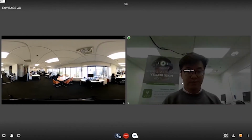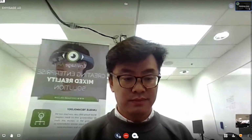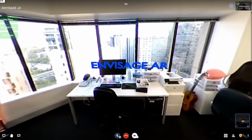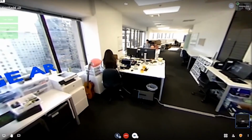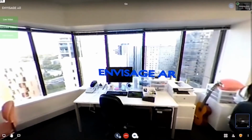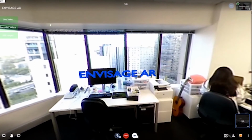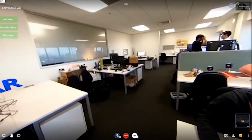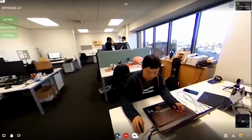When you log into the system, you'll see the user interface is very similar to Zoom. However, when you click the 360 window, you can actually pan around and see the live 360 panorama view in real time. You can also check the pre-recorded video in a 360 interactive way.